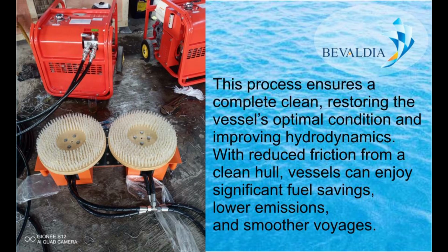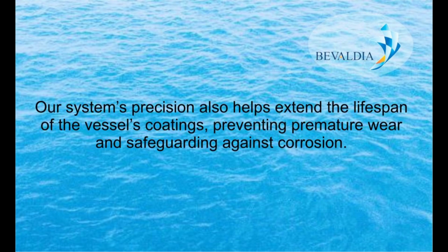This process ensures a complete clean, restoring the vessel's optimal condition and improving hydrodynamics. With reduced friction from the clean hull, vessels can enjoy significant fuel saving, lower emissions, and smoother voyages. Our system's precision also helps extend the lifespan of the vessel's coating, preventing premature wear and safeguarding against corrosion.